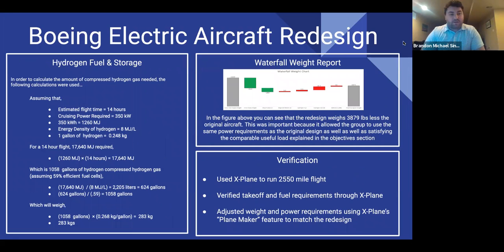So we had to calculate the amount of compressed hydrogen gas that would be needed. We used the following calculations to determine that. For a 14-hour flight, 17,640 megajoules were needed. 1,058 gallons of compressed hydrogen gas will be needed, and that will weigh a total of 283 kilograms. We also ran a waterfall weight report to see how much weight we saved.